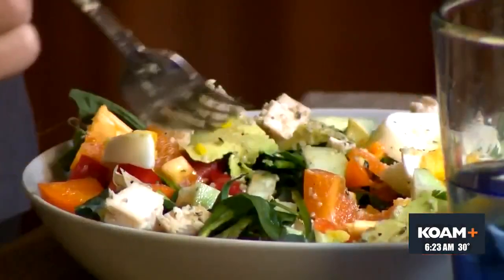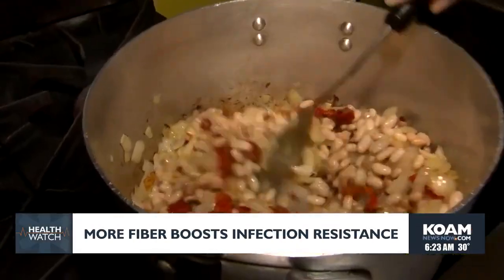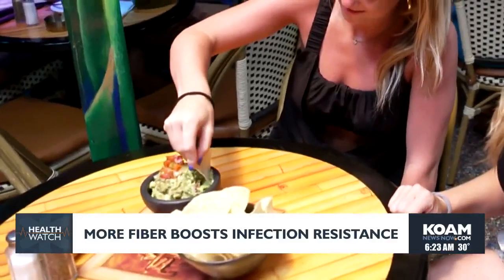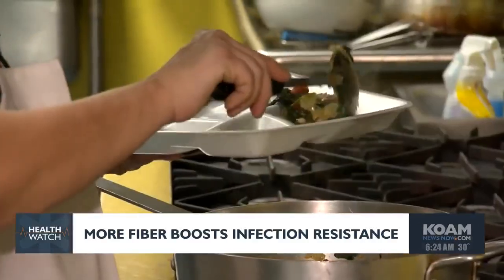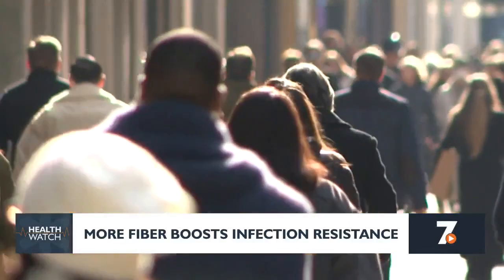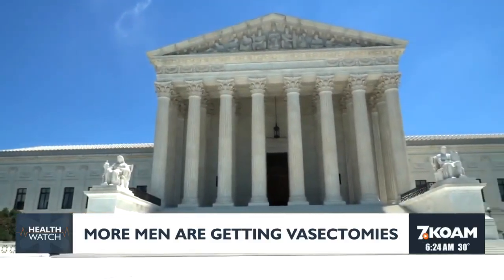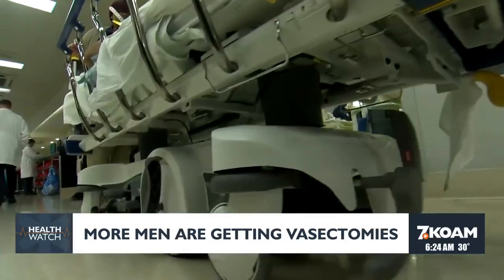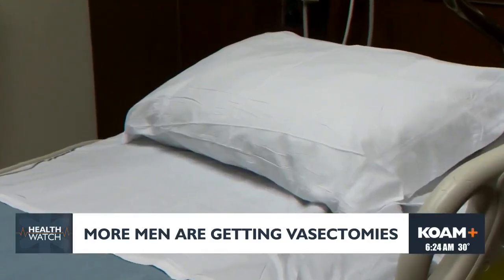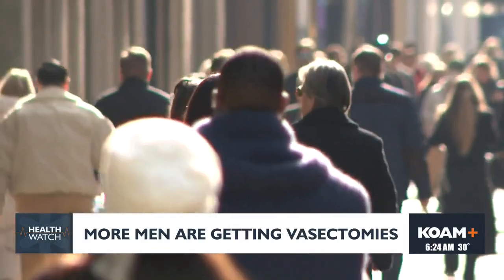Eating more fiber protects your body from infections. A study from the University of Cambridge found eating more vegetables, whole grains, and beans, our body grows more healthy bacteria in the gut and reduces the amount of dangerous bacteria. Now, this could help protect us from everything from E. coli to pneumonia. More men are getting vasectomies after the reversal of Roe v. Wade. A study published in JAMA Network found a third of men getting vasectomies said the Dobbs decision was an important factor in their decision.